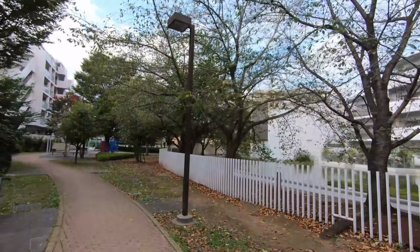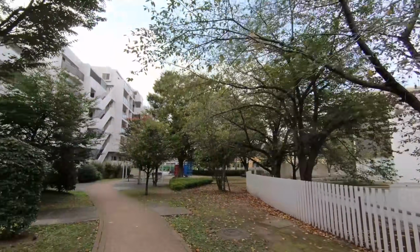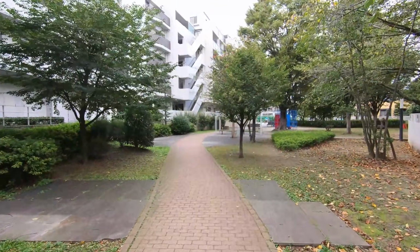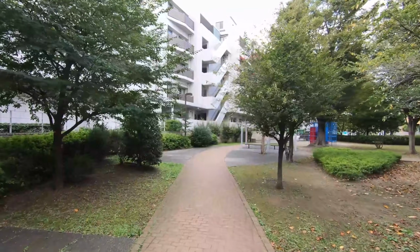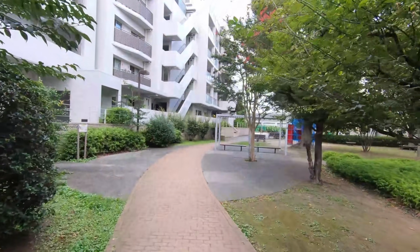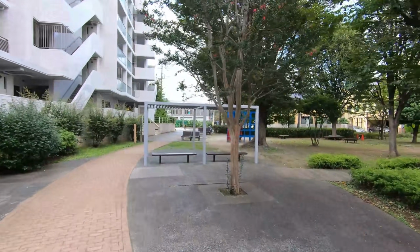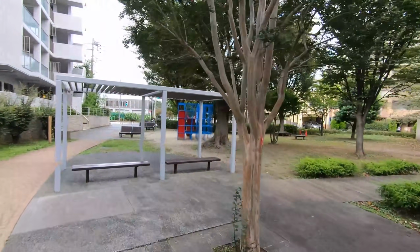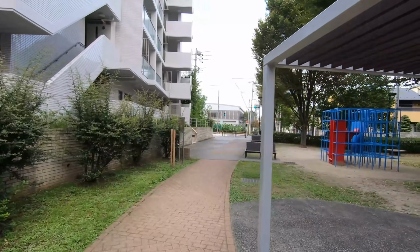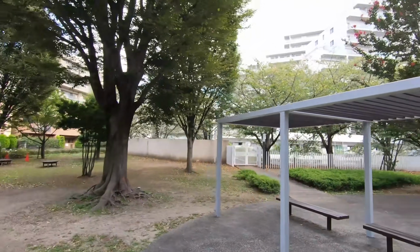But all these trees are beautiful once they turn color. Yeah, so it's nice. And in Tokyo, because a lot of the buildings are placed right next to each other, it's nice to have this break of park in between the buildings. And there's a nice playground if you have kids. This is public, by the way, it doesn't belong to the building or anything. So non-residents can use this whole area here.